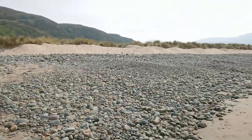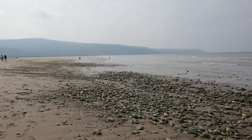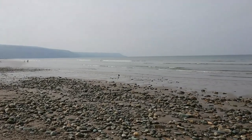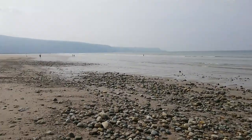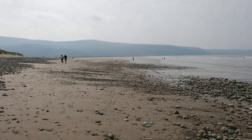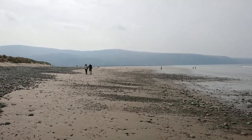Yeah, so literally about a 20 minute walk from the campsite, and we're on the beach. That's a little spin round. We were on the beach five minutes from the campsite. But it's stony up where the campsite is. But then further away, you walk about 20 minutes up the thing, and the stones go away and there's the sand. So yeah, beautiful.